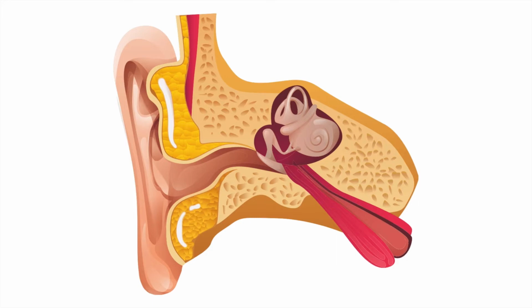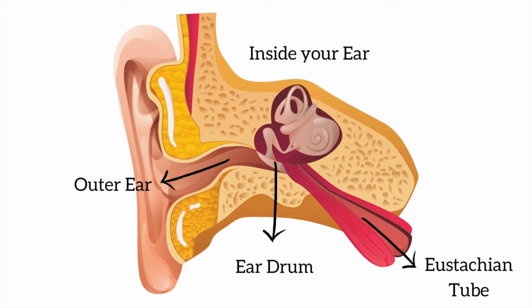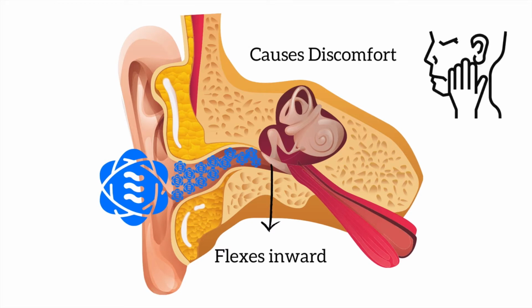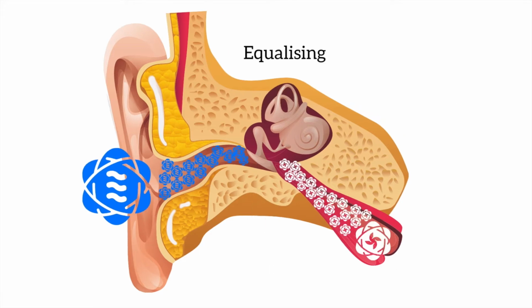Why do we need to equalize? Well, to answer this question, we need to understand what is happening inside our ears when we submerge ourselves underwater. This is what it looks like inside your ear. When the water floods into our ears, it travels through the outer ear until it is stopped by the eardrum. The eustachian tube runs from your sinuses up into your middle ear and airspace behind your eardrum. When you dive deeper, the pressure of the water pressing against your eardrum increases and forces the eardrum to flex inward, causing discomfort. If you do not equalize, this can lead to pain and eventually result in an injury called barotrauma. When you equalize your ears, you blow air from your sinuses up the eustachian tube and into the middle ear.